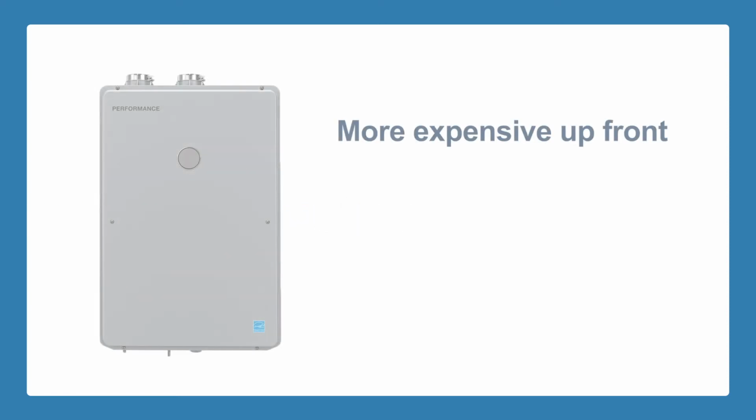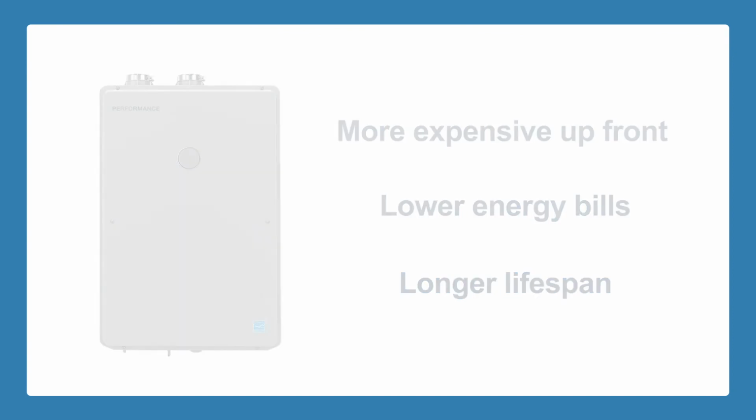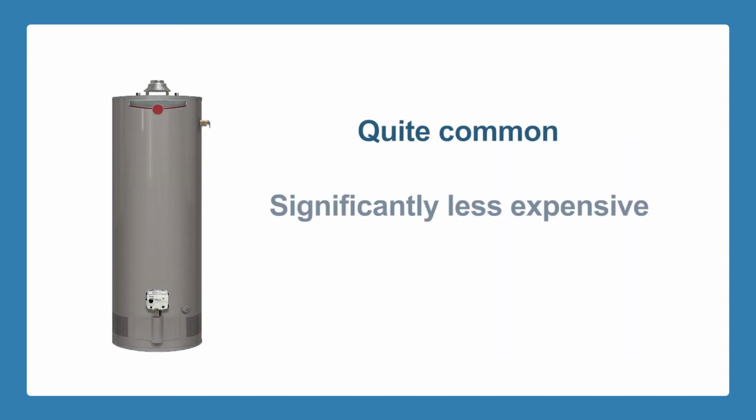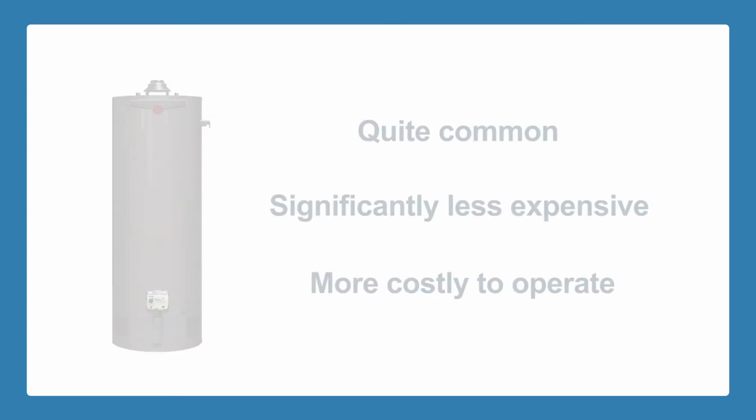Cost. Tankless water heaters may be more expensive up front, but they can recoup that initial installation cost over the years of their use as you benefit from lower energy bills and a much longer lifespan. Traditional water heaters are still quite common, perhaps because they are significantly less expensive when you buy them. However, many do not realize that they are more costly to operate.